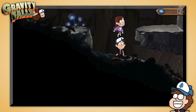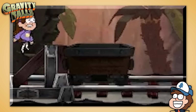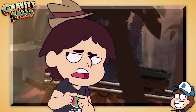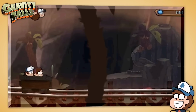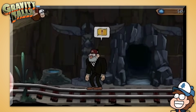I make my way deeper into the old mine and eventually reach... Ooh, a minecart level. Is this gonna be like Donkey Kong Country? Alright then, let's go. Well, Mabel's dead. Guess it's not exactly like Donkey Kong Country. Reload, try again, and after a successful but kinda uneventful minecart ride, I find the last of Grunkle Stan's mystery items, which means it's time to head to the end of the stage.